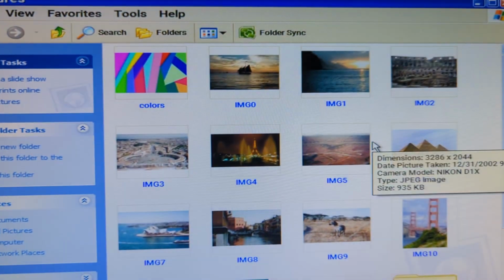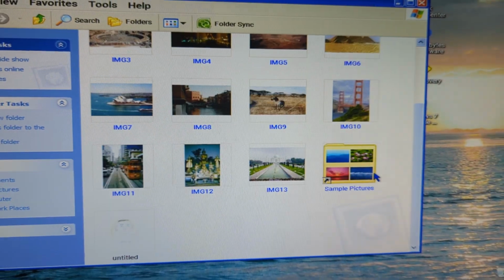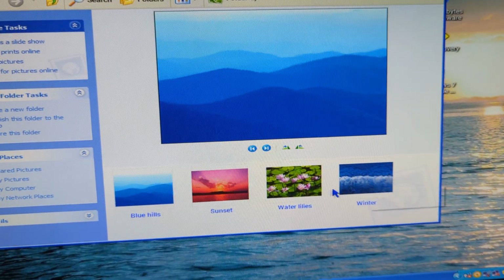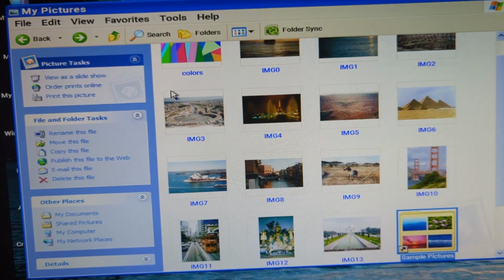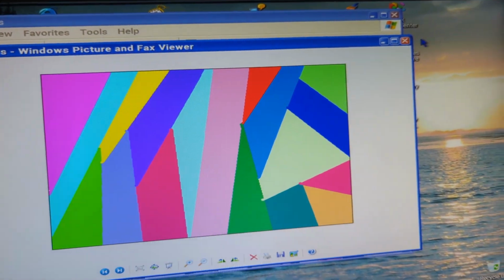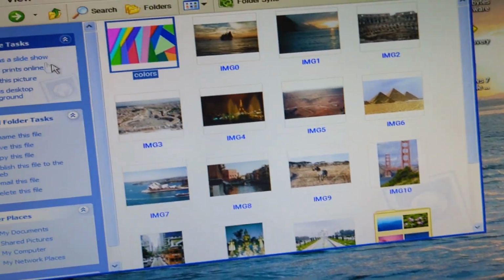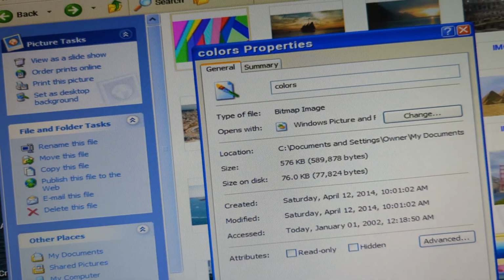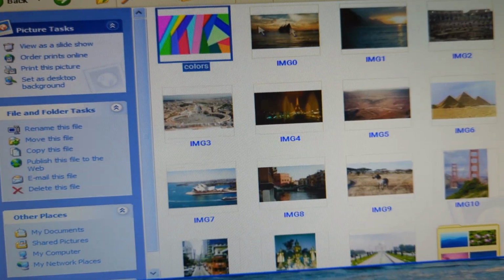Oh, it's mainly just the sample stuff, like the stuff HP includes and the sample pictures that XP includes. I like this view that they always did. And then apparently something I think I did. I don't know. Yeah, I probably did that.